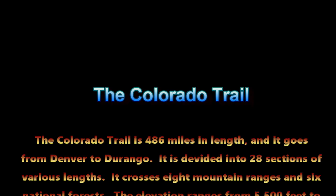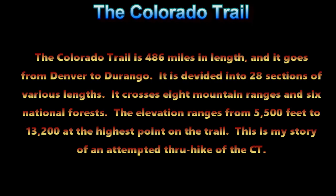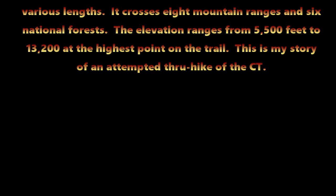Colorado Trail. The Colorado Trail is 486 miles in length and it goes from Denver to Durango. It is divided into 28 sections of various lengths. It crosses 8 mountain ranges and 6 national forests. The elevation ranges from 5,500 feet to 13,200 feet at the highest point on the trail. This is my story of an attempted thru-hike on the Colorado Trail.